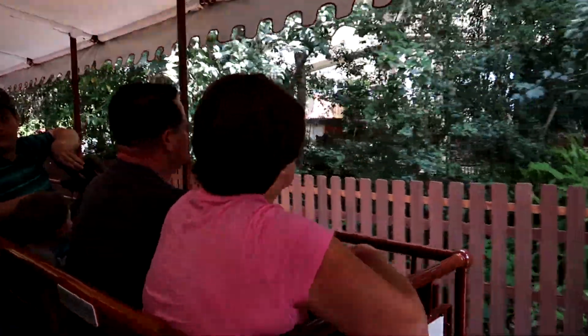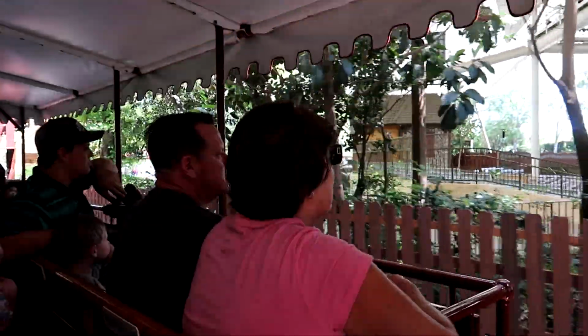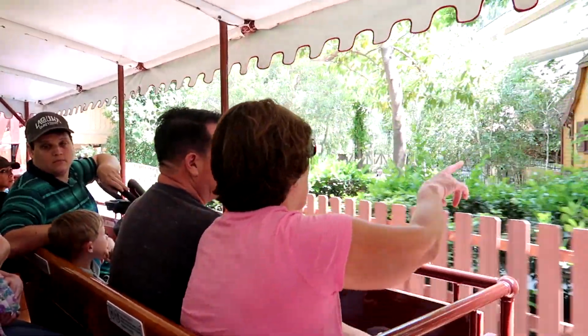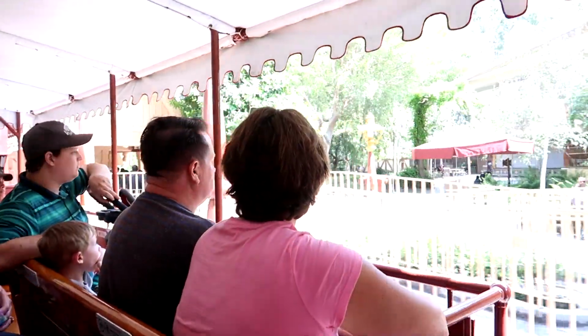And we are coming into Mickey's Toontown. That's your stop for Mickey's Toontown and Fantasyland. As a reminder, Mickey's Toontown does close early tonight, about 8 p.m., and it will not open again until tomorrow morning, to prepare for the 9:30 party.